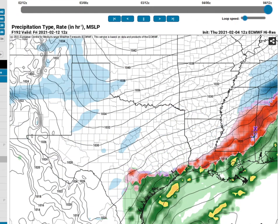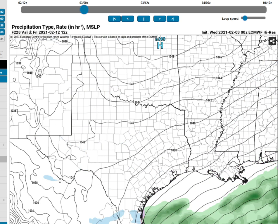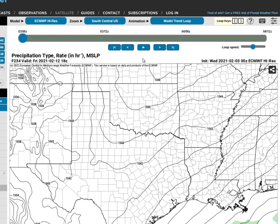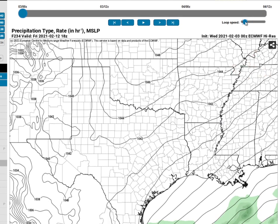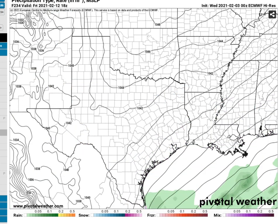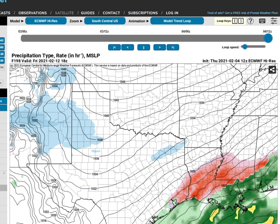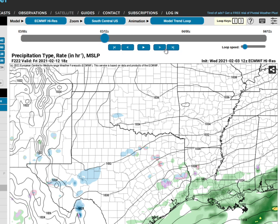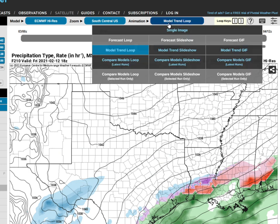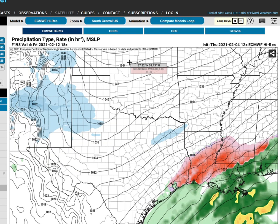Let's go through the time frame here. So we'll go through. Now we've got the 00 Zulu time, and let's take a look and see. So even as far back as this, we started to see this trend, and let's see, compare models, latest runs.